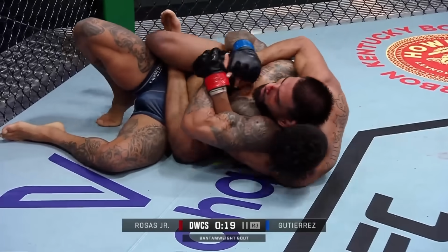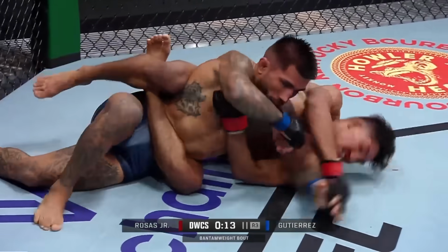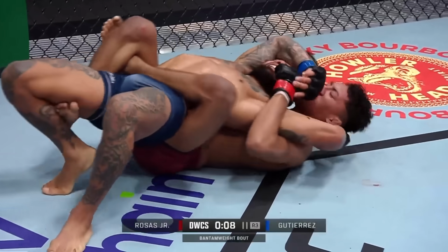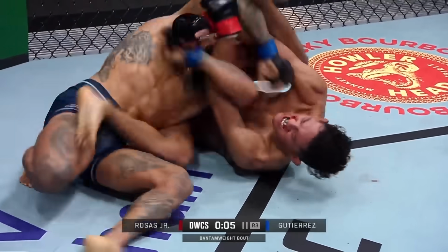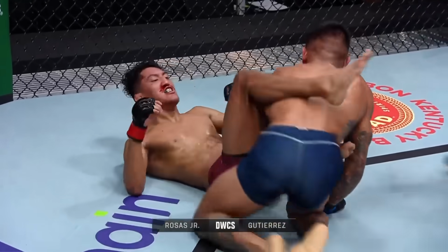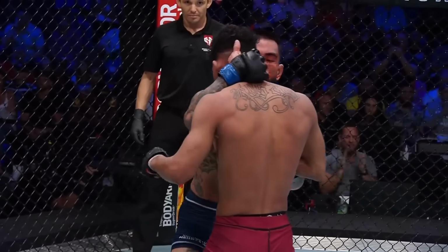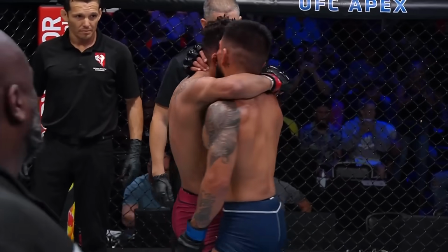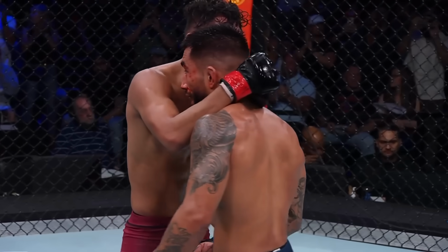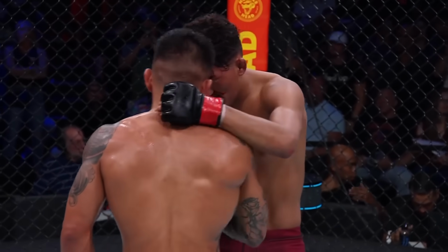20 seconds to go. I'm interested to hear Dana's thoughts on this fight. Yeah. Often he rewards effort, and there is no shortage of effort on the part of Rosas Jr. Very impressive. Oh, one final submission attempt. And there's the final horn. First time, 15 full minutes for the 17-year-old Raul Rosas Jr. Mando Gutierrez goes the distance as well. And now the respect between these two after largely a frantic back and forth grappling contest.